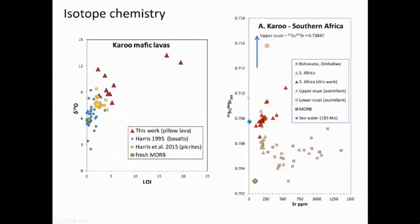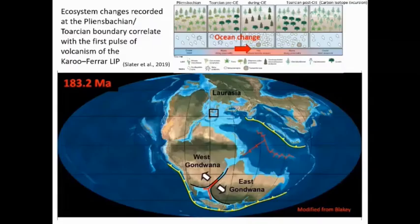What we see on that graph of the strontium analysis, in blue, is the strontium composition of the water during the Jurassic, and our samples are very close. So we believe that this is a good indication that the pillow erupted under 500 meters of water, but in the middle of the sea, and not in a small lake as most people would like it to be for Southern Africa.